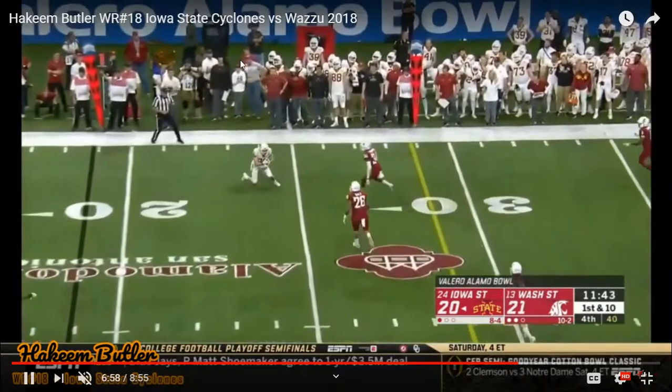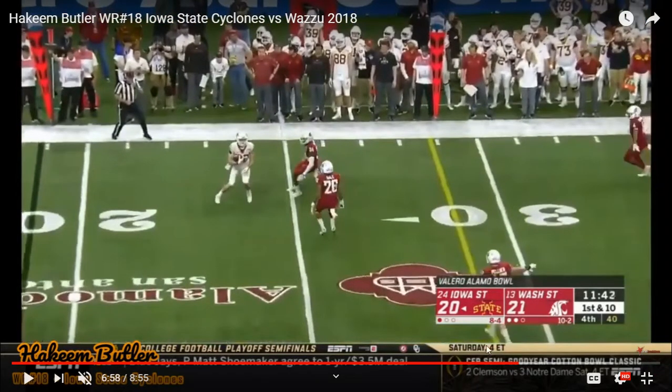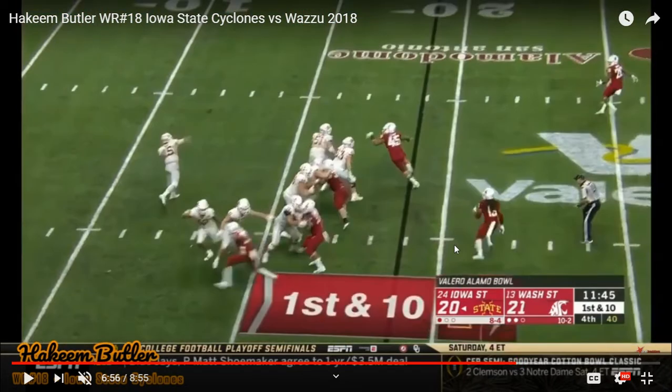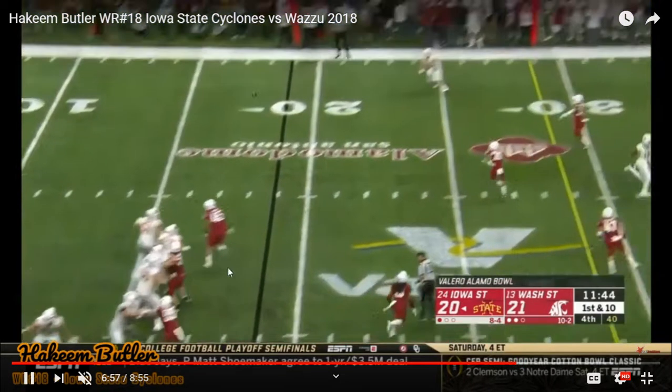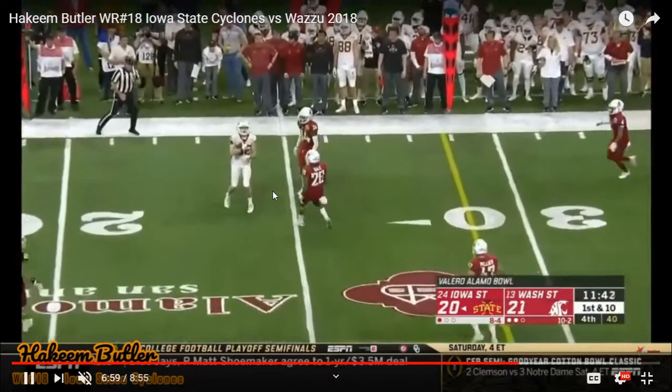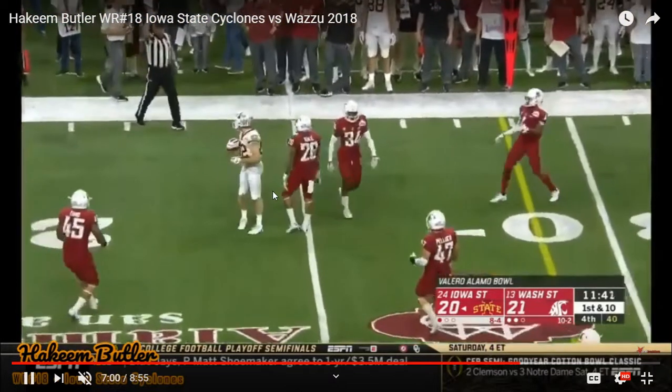Oh my goodness, Kempt. What was this? He's been doing pretty good this game, to be fair. But that was just terrible. Clean pocket. No one even coming close to him. And he still underthrows that so badly. Oh, my God.